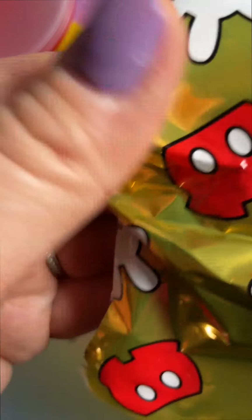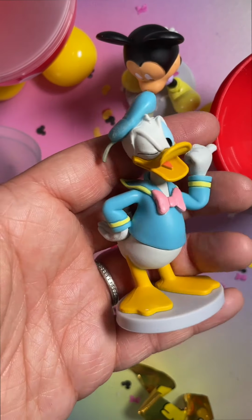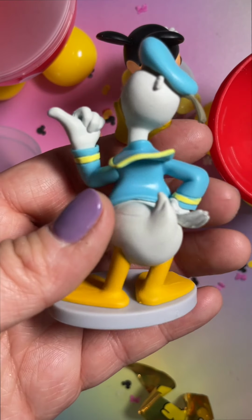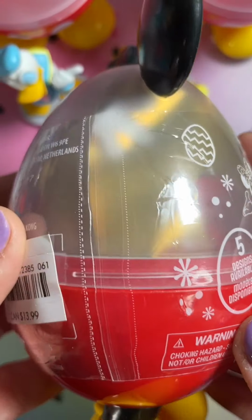Oh, who do we get? And it's Donald Duck, and he's so stinking cute. And take a look at his outfit. You can tell that it's significantly lighter than it normally is. So right there, I'm super happy. And plus his little expression with the winking eye, he's just so stinking cute.